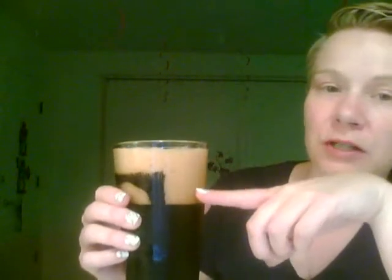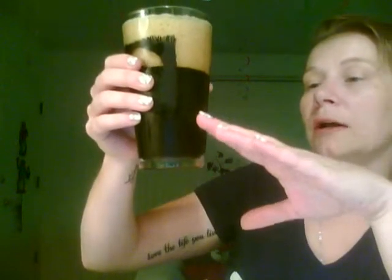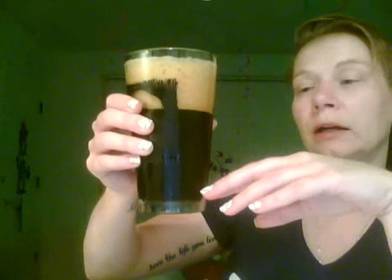You can see, because the head's so big, that it's a tan colored head, which is appropriate for this style. And though it looks mostly opaque, when I compare it to the light, I can see a little bit of a red color in the deep brown, almost black, and that also is appropriate for this particular style.